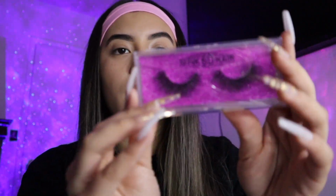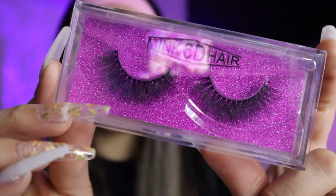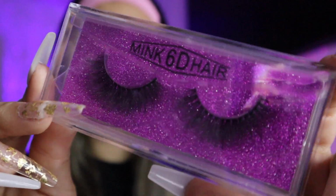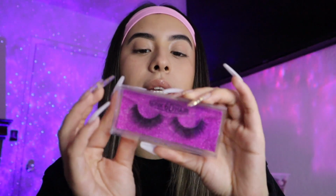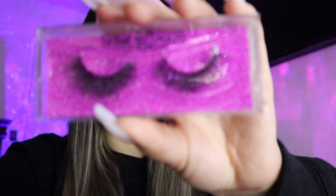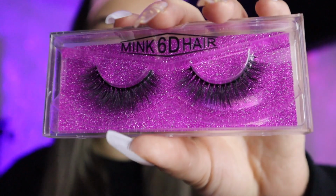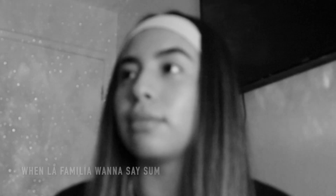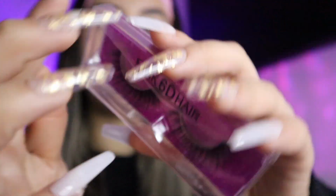Okay, so now I'll be showing you a close-up of the lashes and then I'm going to try a few on. So this one, can you guys see? I'm so glad I got a new camera so you can see such good quality. It comes in a transparent case. Something I really like about this case, this box packaging, is that you can remove this.